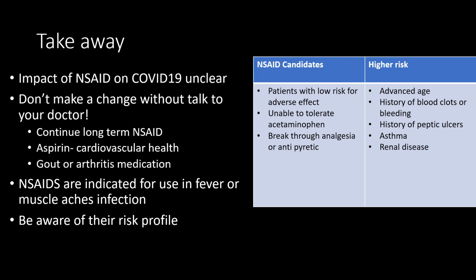Patients who are taking NSAIDs long-term should not be stopping them without talking to their doctor. Stopping aspirin for cardiovascular event prevention could be very dangerous, and those who need NSAIDs for gout or osteoarthritis should likely continue taking them. And if we need NSAIDs to prevent fever or treat pain, it's probably okay as long as we know their risk profile. So patients who are low risk for the adverse effects that we talked about can use it as a first line. And those who are unable to tolerate acetaminophen or need breakthrough from acetaminophen for breakthrough pain or fever should consider ibuprofen a reasonable option.